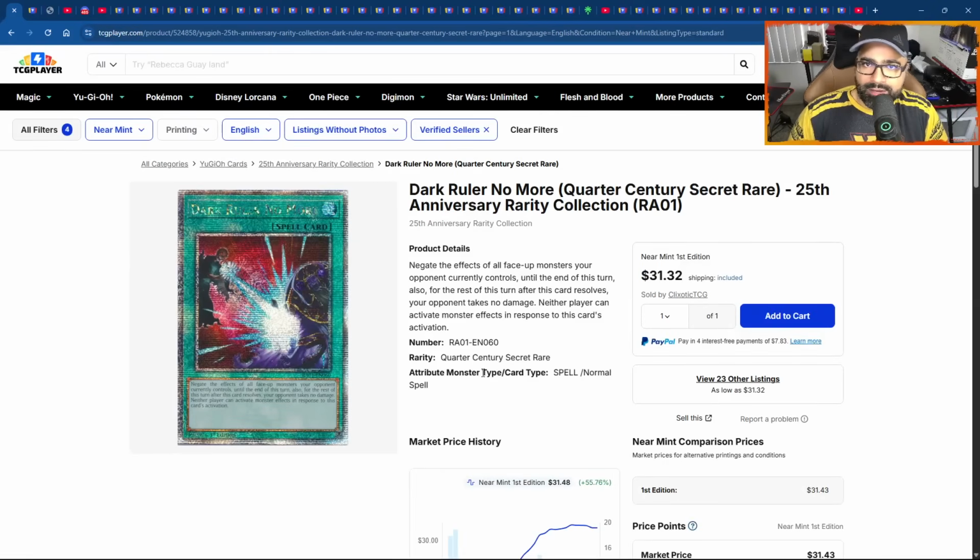If this card cycles back into the meta, as it potentially can, it could easily go up to 40 to 50s. These are conservative prices, mind you. This could be 60s, 70s. You just never know, because this could be played at playsets, and it's a great side deck card going second. It literally locks down Omni negates, essentially. This is what that card was made for, and it's just so good. So, again, don't sleep on it. Dark Ruler no more.